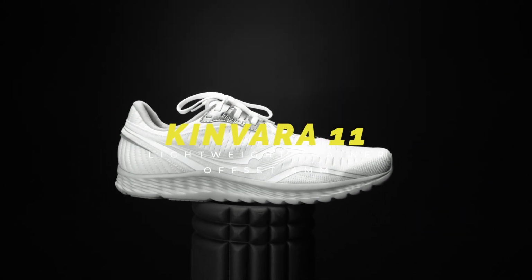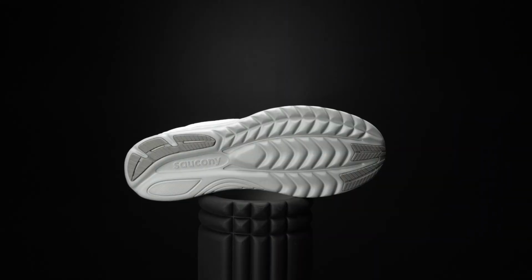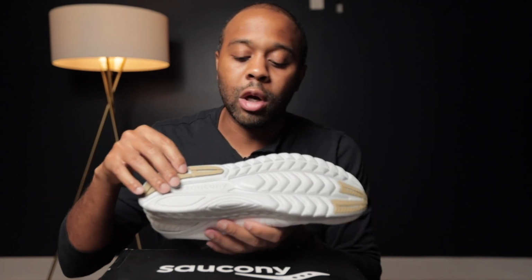Now, on the total opposite side of the spectrum, you've got the Kinvara 11. This is going to be your lightweight, faster type of option. And one of the things you notice looking right at the outsole is you've got a whole lot of exposed foam and super minimal rubber. This to me screams faster type of shoe.